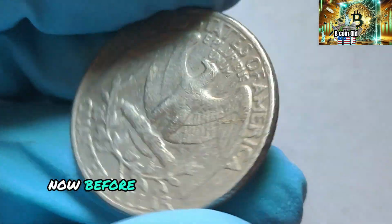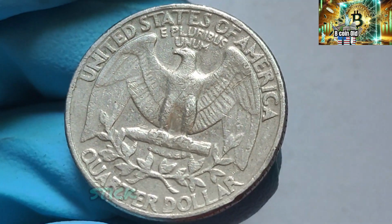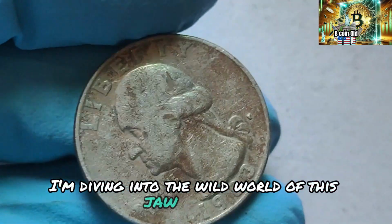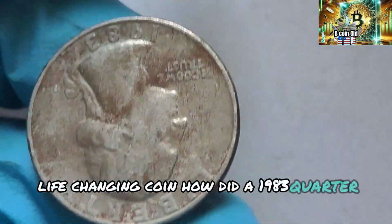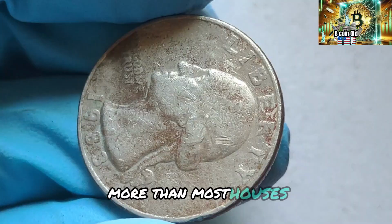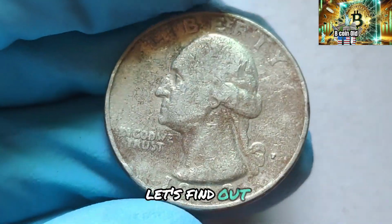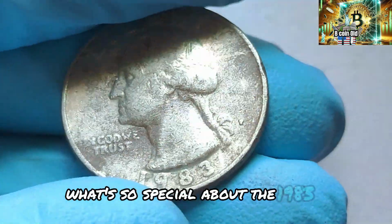Now, before you go tearing apart your couch cushions or interrogating your piggy bank, stick around because today, I'm diving into the wild world of this jaw-dropping, life-changing coin. How did a 1983 quarter become worth more than most houses? And could you have one hiding in plain sight? Let's find out.